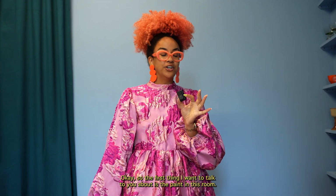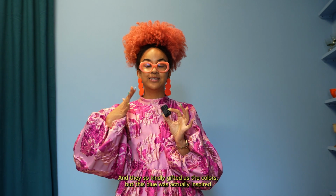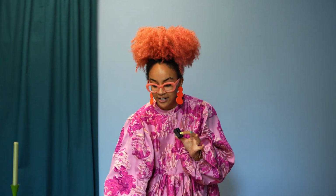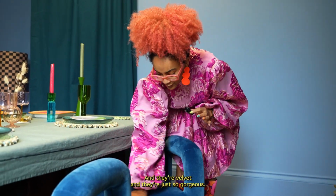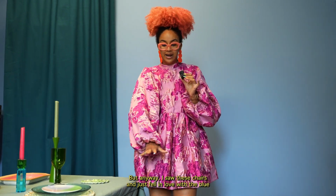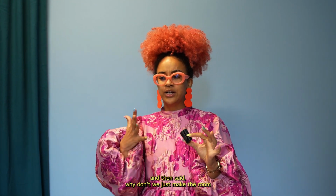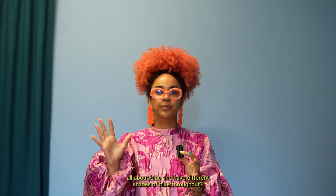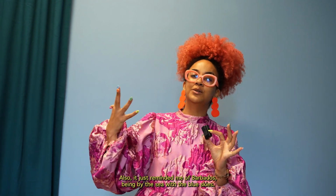Okay, so the first thing I want to talk to you about is the paint in this room. It's actually all from Lick. Most of the rooms that you'll see in Groovy House are from Lick, and they so kindly gifted us the colors. But this blue was actually inspired by these dining room chairs from Dallas that we got, and they're velvet and they're just so gorgeous. I saw these chairs and just fell in love with the blue, and then said, why don't we make the room all about blue and have different shades of blue throughout. Also, it just reminded me of Barbados, being by the sea with the blue skies.